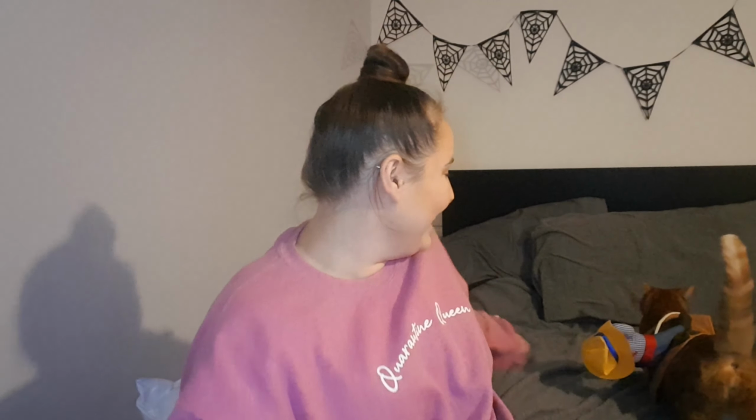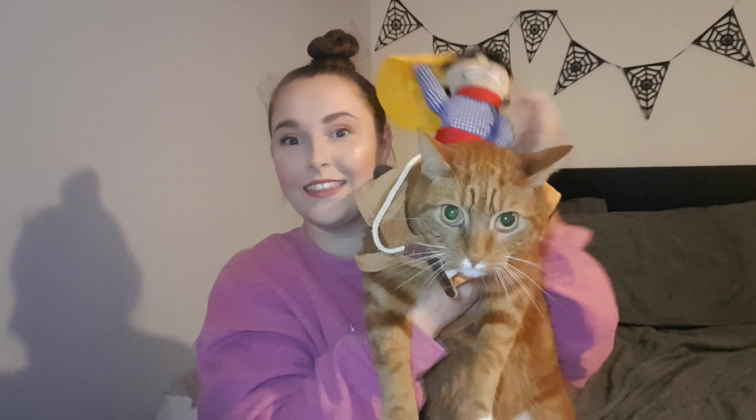Now I need to undo this part. No, you're not supposed to be walking away. Come here. Okay, so I did say he doesn't like being coddled and stuff, but this is the first costume. He does not like this at all. All right, baby. But yeah, this is a very, very cute little costume. He actually looks really adorable, doesn't it? I'm not gonna lie to you.